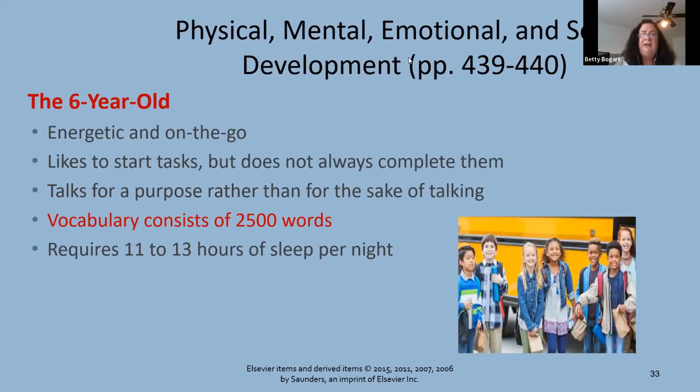6 years old. Now, 6-year-olds are getting more energetic. They're on the go. They like to do things, but they get distracted and don't always complete them. They sleep 11 to 13 hours a day. You know, they love their sleep so that they can function well.